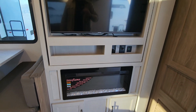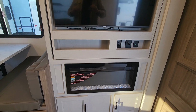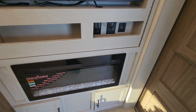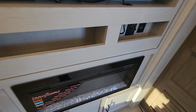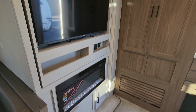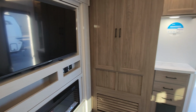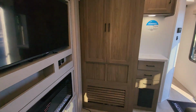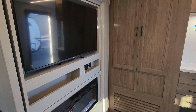Love the fact that you've got some integrated storage here in your entertainment area, and then hidden storage, which is really a big plus here. So we've got our basically onboard space heater. That's our electric fireplace, so it's going to throw off about 1500 BTUs here, so it's going to be nice and toasty warm in this area if you want to kick back, put up the recliners, end of the day, watch the news, watch a movie, and just relax.